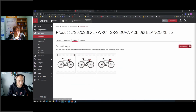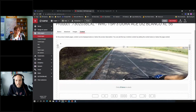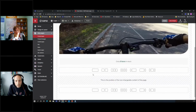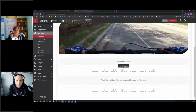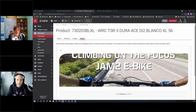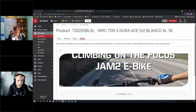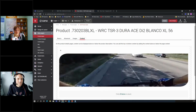And if we go to images, I can actually add in multiple images rather than just maybe a stock image that's been brought through from the ERP. So if you have loads of different images from different angles, they can all be brought through from here. And we can also go and change content. So you can go and add in videos or imagery or whatever you want actually onto the product page. They can all be customized just by doing that from here, and then you can preview all of that.